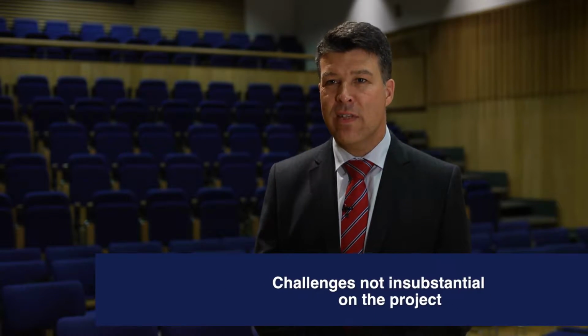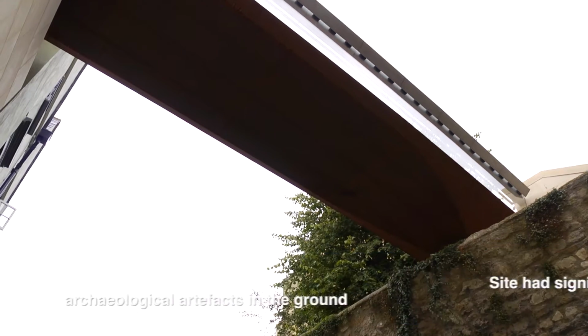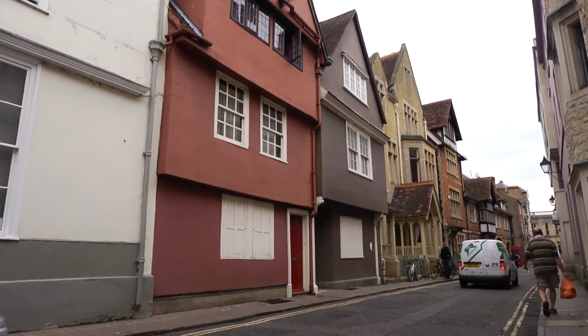The challenges were not insubstantial on the project. The site had significant archaeological artifacts in the ground. We also then found a gas main. It wasn't known by the local authority and was in very poor condition. The local authority insisted that we relocate the gas pipe, and this necessitated us changing all the feeds to the local residents.